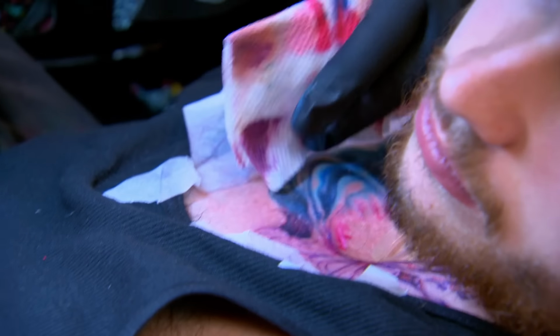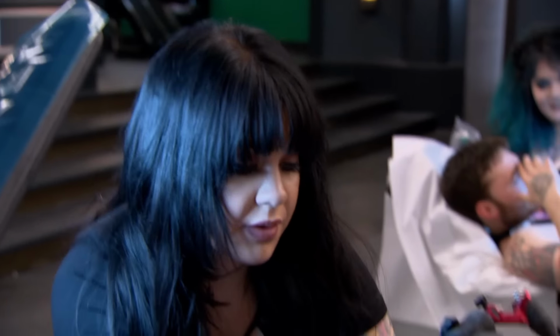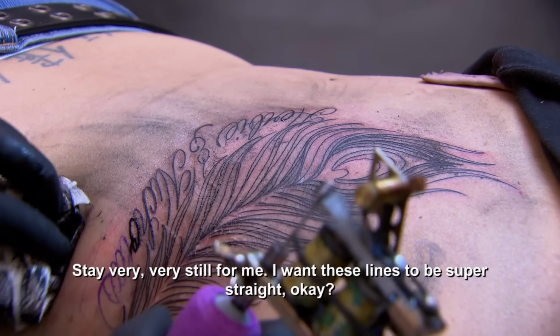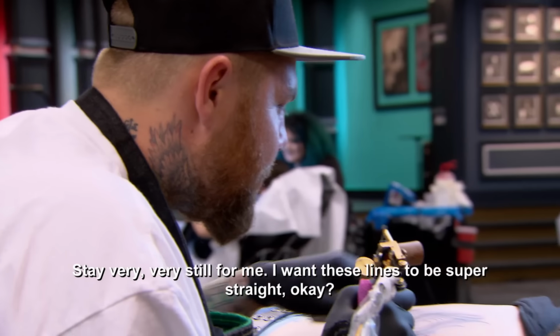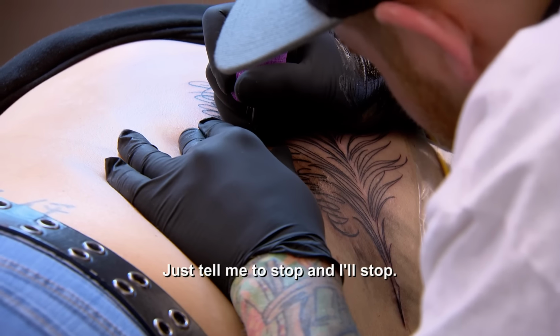Wow. Everybody's gonna be looking at your neck now. We're looking at my neck already. Yeah, in a good way though now. Stay very, very still for me. I want these lines to be super straight, okay? Ooh, stay very still. Just tell me to stop and I'll stop.